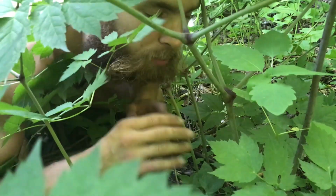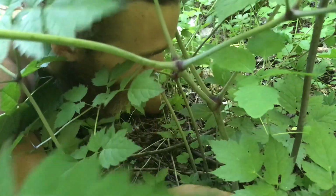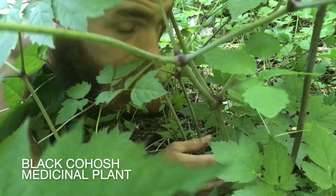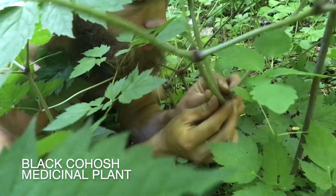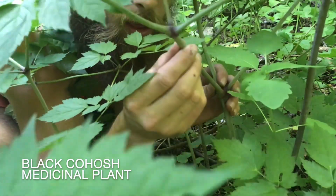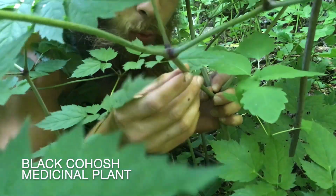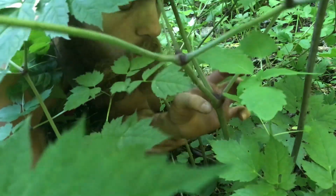Okay, so I'm underneath the plant right now, and this is where all the action happens. It's a very big plant. These get very big. Right here, you can see the shoulders. It's breaking into three separate sections, going off this way, and breaking again into another three separate sections. Very distinctive feature of the black cohosh plant.